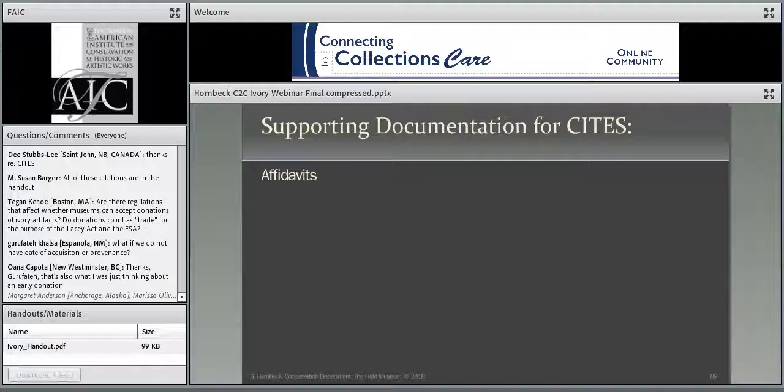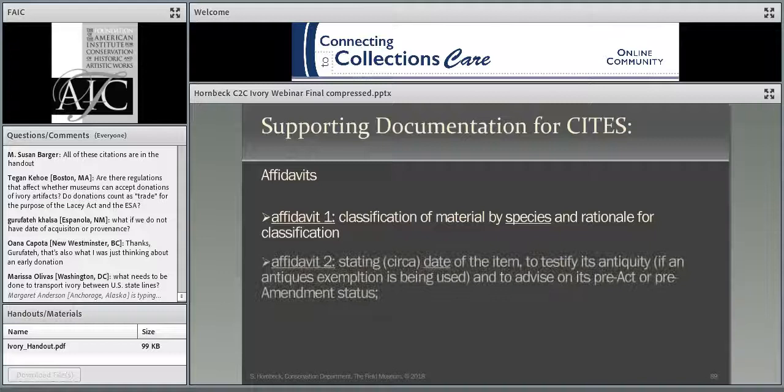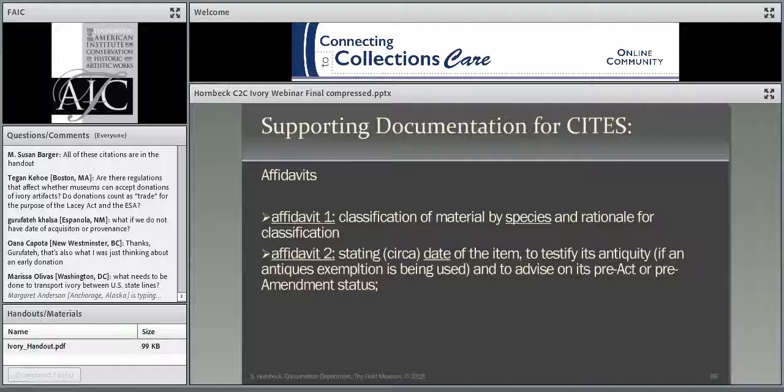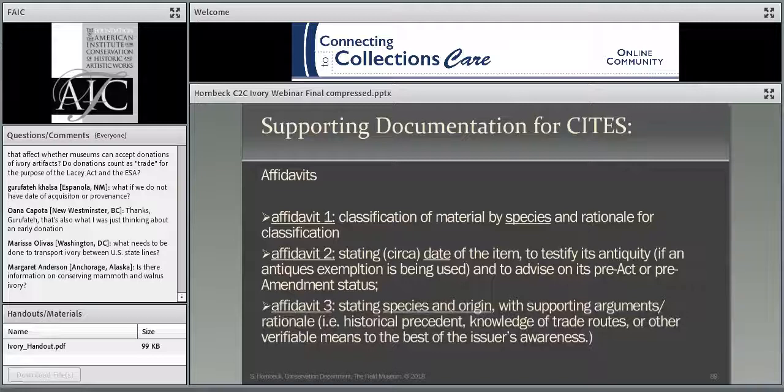Supporting documentation for CITES will involve affidavits that will need to be gathered. And customs brokers can provide templates. Affidavit 1 should be a classification of material by species and rationale for classification. Affidavit 2 should state a circa date of the item to testify to its antiquity if an antiques exemption is being used, and to advise on its pre-act or pre-amendment status. And Affidavit 3 states species and origin, with supporting arguments and rationale. This can be historical precedent, knowledge of trade routes, or other verifiable means to the best of the issuer's awareness. This is a gray area, and it should not be a shot in the dark, but rather based on verifiable fact.